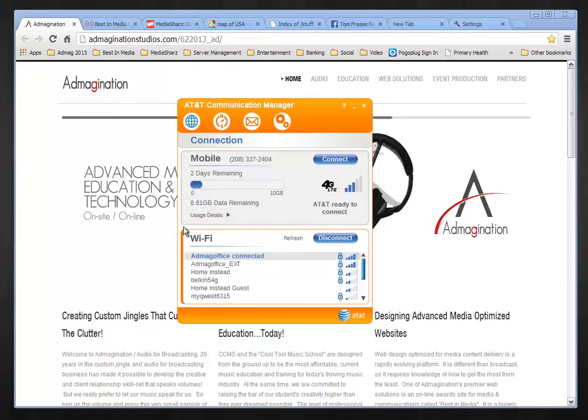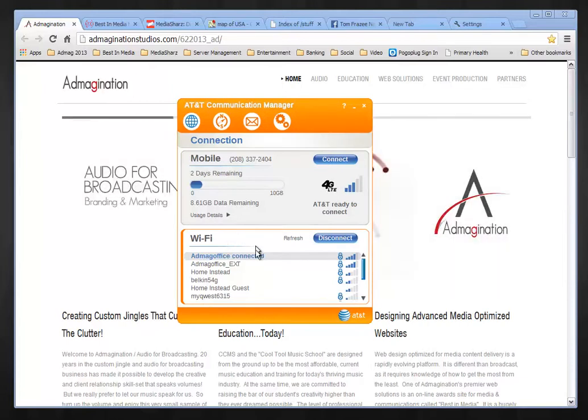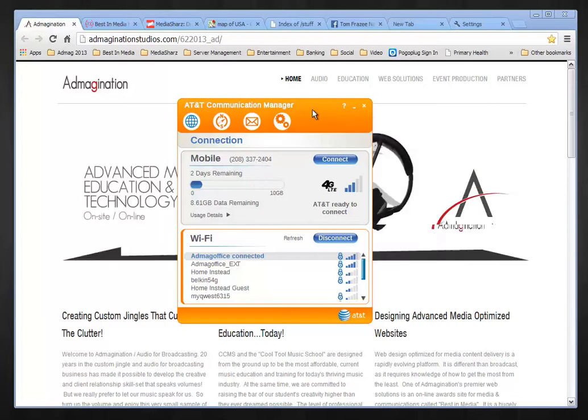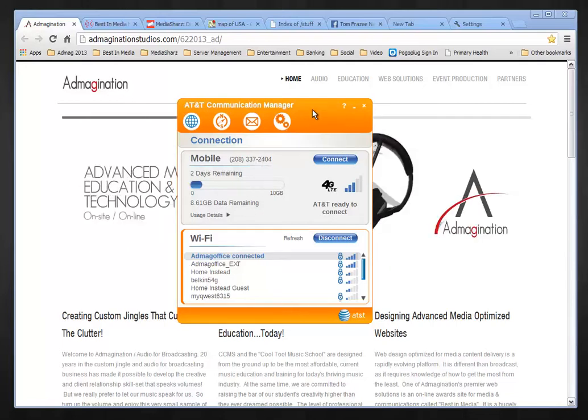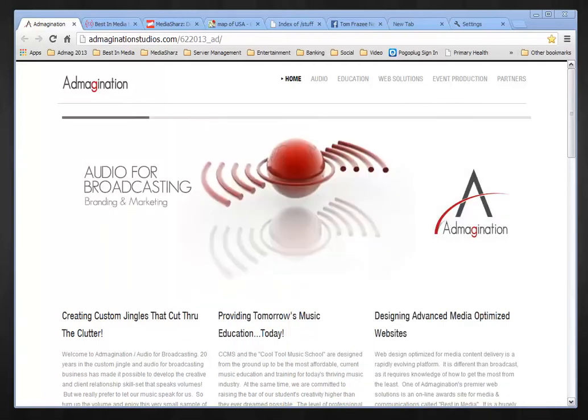I've got two internet connections. Right now, I'm connected to my DSL, which is very high speed, very reliable, CenturyLink, and I have the ability to connect with my AT&T wireless 4G card, which technically shouldn't be anywhere near as robust as the landline from the Wi-Fi. So let's just take a look at how this operates right now.